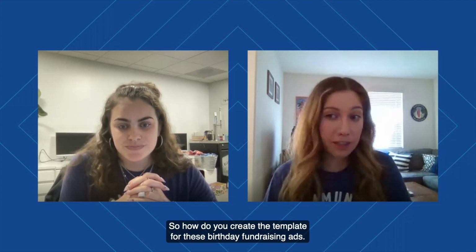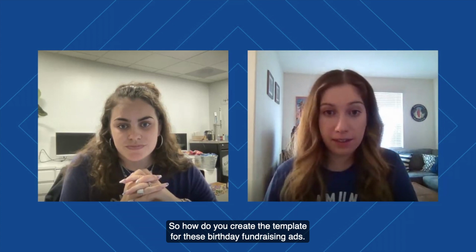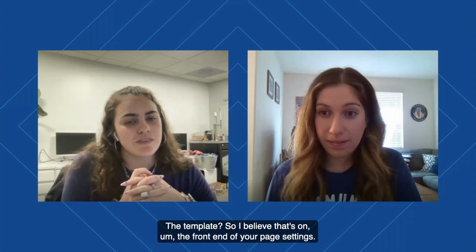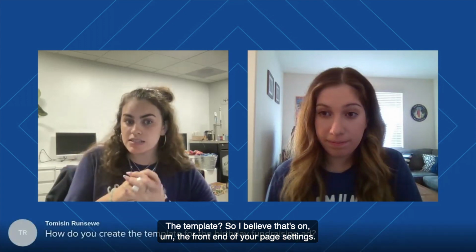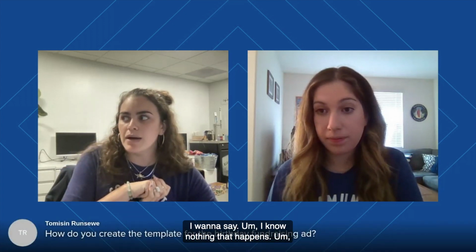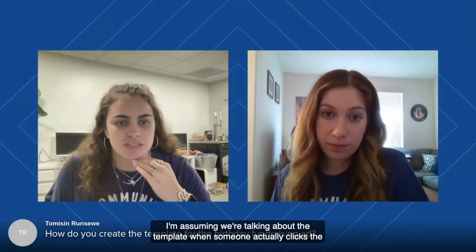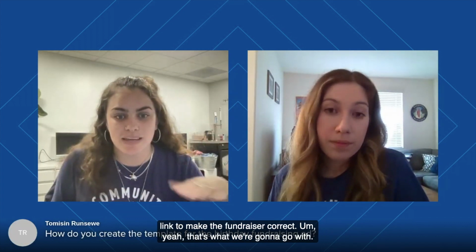And we have a question about birthday fundraising ads. So, how do you create the template for these birthday fundraising ads? The template. So I believe that's on the front end of your page settings, I want to say. I'm assuming we're talking about the template when someone actually clicks the link to make the fundraiser, correct?